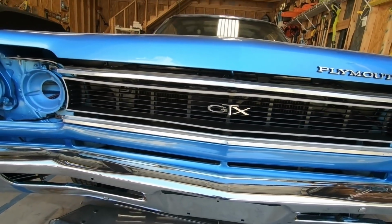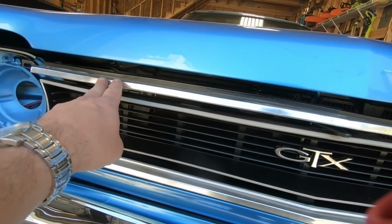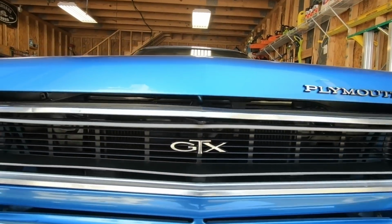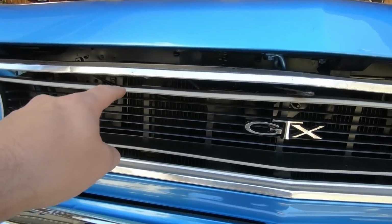These grills are very fragile, so I have repainted this grill, and you can see it's bent up a little bit here, compared to this side. And it's actually not bent quite as bad as it looks. There's some hardware missing inside here that's on back order that I'm waiting on.